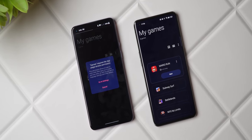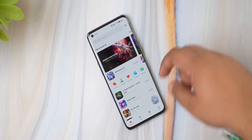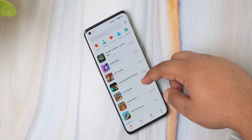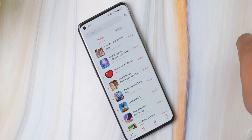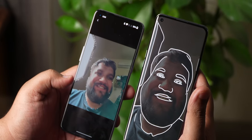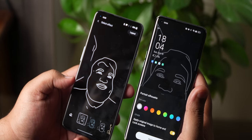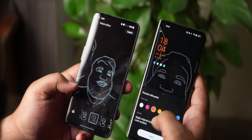Now, secondly, the Games app from OxygenOS has been imported to ColorOS 12, but Game Center continues to exist as well, which feels wasteful. Maybe OPPO is just testing the waters and will stick to only one app for the future. Now, another borrowed feature is the portrait silhouette setting in the always on display mode, which is basically another word for canvas personalization on OxygenOS. I do like this AOD though.